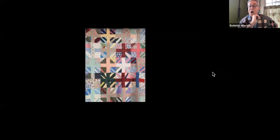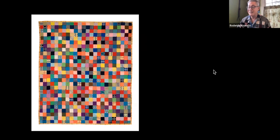This is another cross quilt that came later. It's published now in the second edition. It's made of cotton and flannel, sacking material, probably clothing from the family for which it was made. This has an attribution to a Mrs. Faith Gunter from Gordo, Alabama. I have not been able to find Mrs. Faith Gunter yet, but hopefully one day we will. Someone's going to be on here and know who that is, I hope. I really have hoped that would be the case sometime.